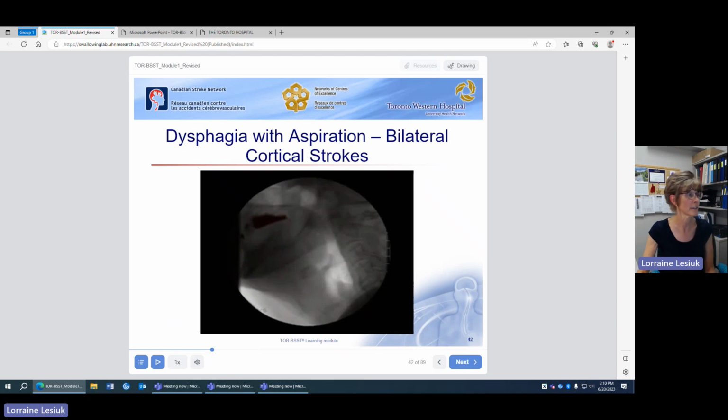So here, let's take a look at this patient. This patient has had bilateral cortical strokes, which have affected his swallowing. Based on his diagnosis, when we see this patient, we might notice that he has weakness on both sides of his body. He may have difficulty with communication. He may have difficulty seeing the food or even feeding himself. As you watch this video, see what difficulties you can identify while he drinks regular liquid.